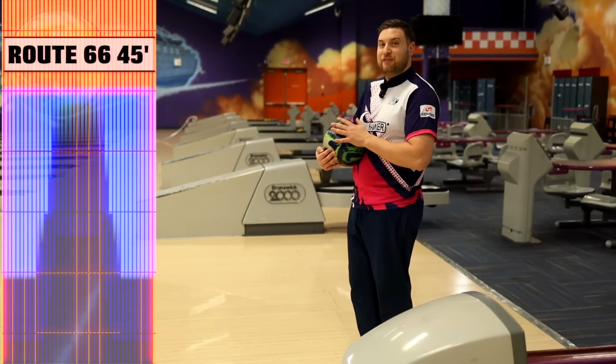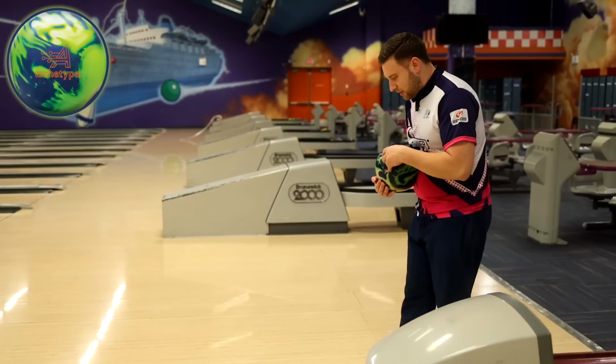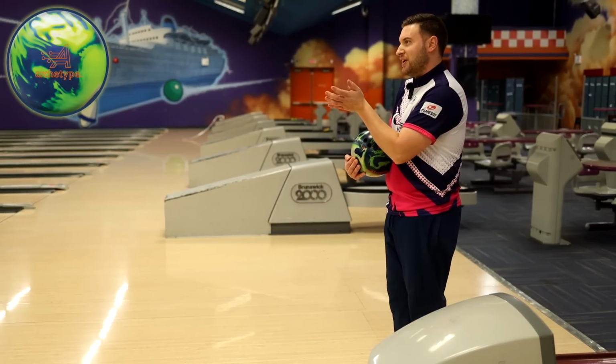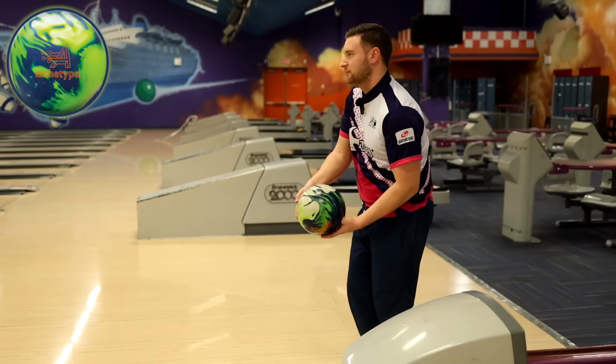This is a ball that doesn't come out very often for me because it hooks a little too much in the front part of the lane. You're gonna see that here. On most of these longer patterns, I try and play a bit straighter, more in the track area, and kind of migrate in as the fronts start to go away. So let's try this ball kind of up 10.